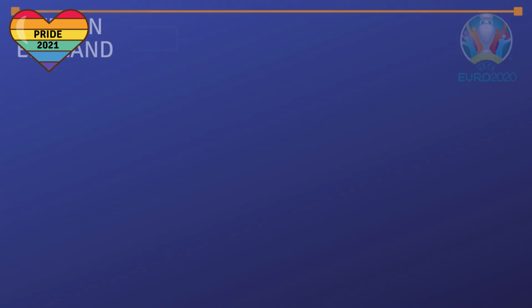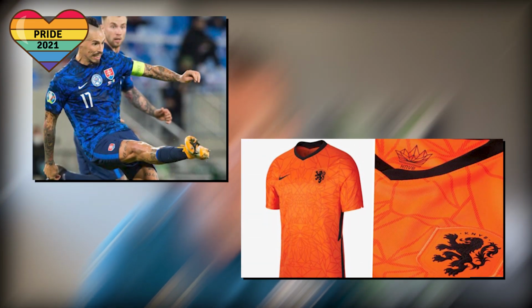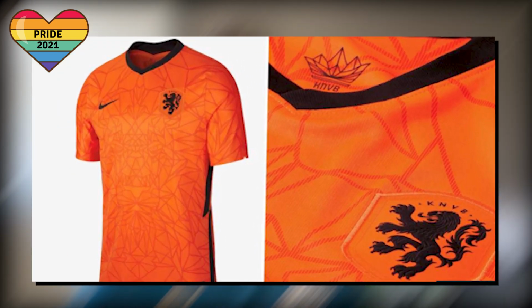And then we get to the Netherlands taking on Slovakia. Now, the Netherlands kit is absolutely quality, bright orange, lovely pattern on it, and it knocks Slovakia out of the park with ease to go into the quarterfinals, in my opinion.